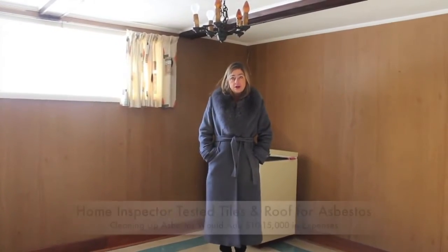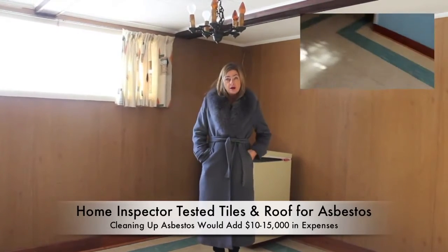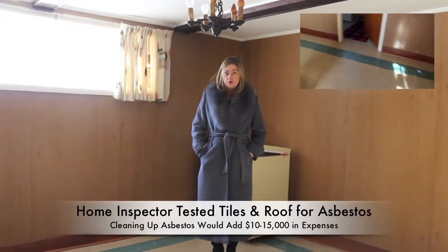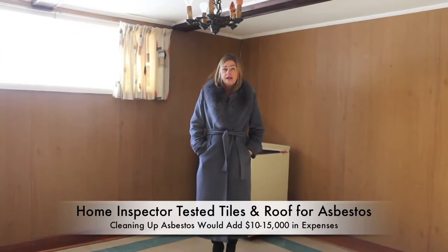During the home inspection, because of the age of the house, we tested the tiles because often these tiles from this age home contain asbestos. We did the same thing with the insulation in the roof. We were lucky, we didn't find any asbestos. We're going to renovate, remodel, and bring this house into the year 2014.